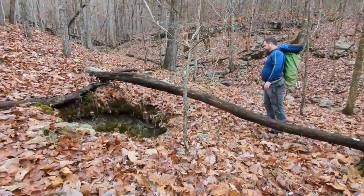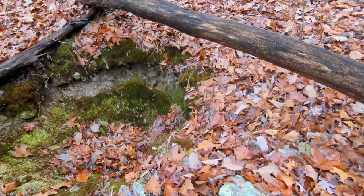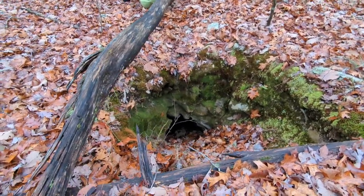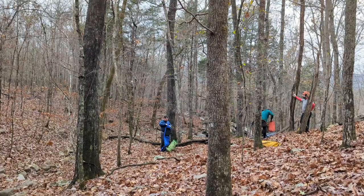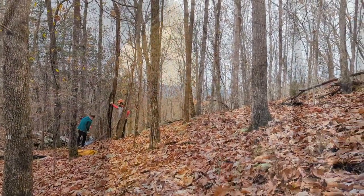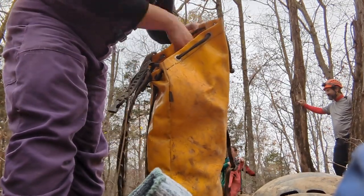So here is the entrance to the cave. There we go. There's the entrance right there. Everything I need. This is all I'm bringing in the whole car.